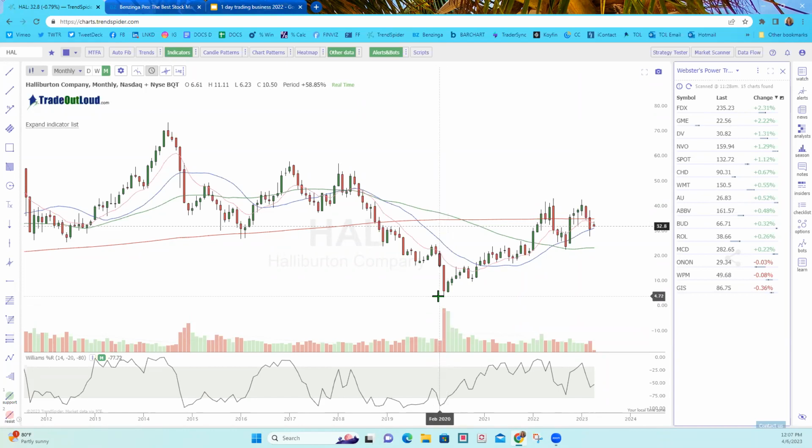So in 2020, we had the low. We had early signs within the same year of a higher low, and a higher low, and of course another higher low, right? So that is the definition of the change in the trend.